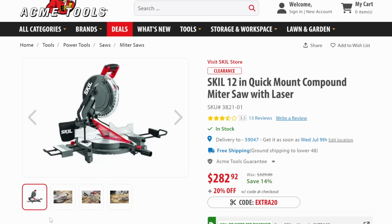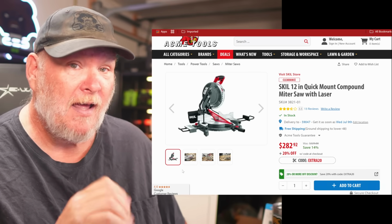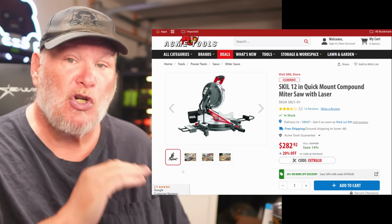All right, we got, again, another miter saw. This is the 12-inch this time with the laser, not the drop shadow, with the laser. I'm glad it has the laser. I prefer the drop shadow, but for a 12-inch saw that's normally $329 on sale for $282, that's a good deal. But you throw that extra 20% off coupon on that for a 12-inch, that's a screaming deal.